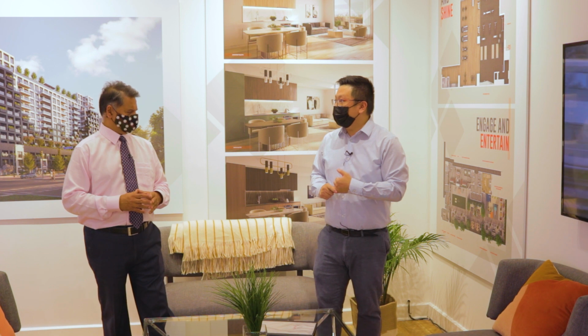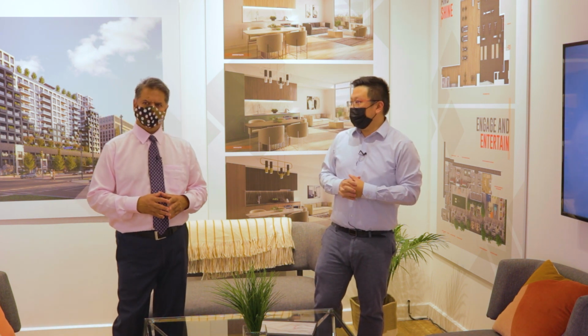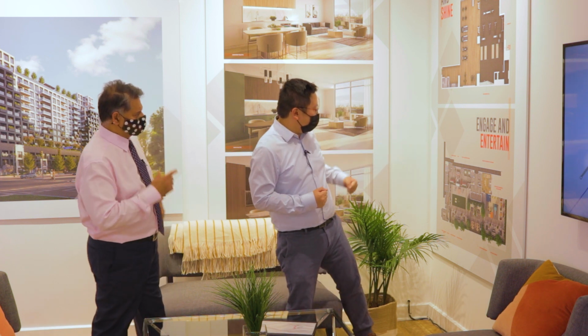Great. And in terms of engage and entertain, well, as we know, amenities are a key feature in a building. Absolutely. And so one of the key features that we had is we wanted to utilize the view, the beautiful south view towards Downsview. Not only have that view, but have the right amenity space for it. So here we outline all the amenity spaces.